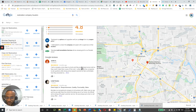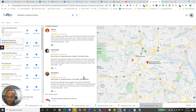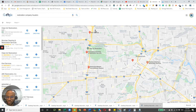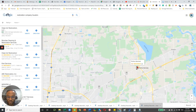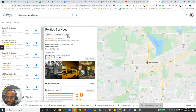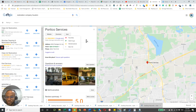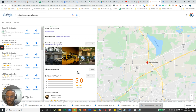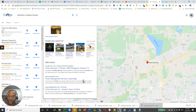So actually something I have to look into a bit later, but basically you're going to want to get the embed code for your Google My Business listing, and that's actually what you're going to use to embed your Google My Business onto different Web 2.0s.